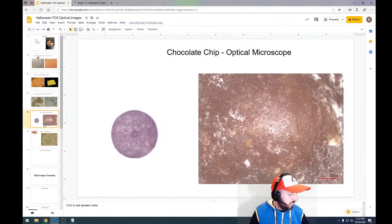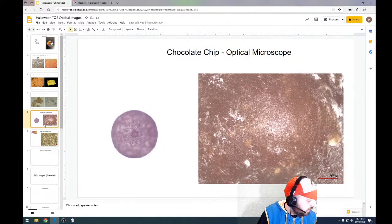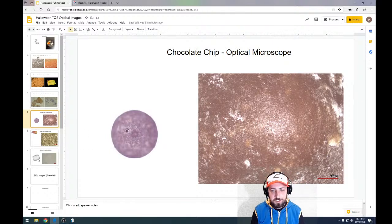So this is just a single chocolate chip, like you would find in a chocolate chip cookie, or you'd find a bag of these chocolate chips in the grocery aisle in the baking section. I do have one right here. Very small. And on the left here, I just have an overview picture that I stitched together, and then I have an actual optical microscope image of the top down.